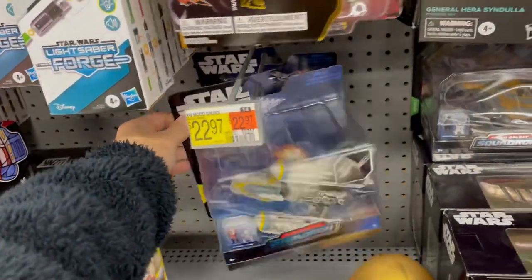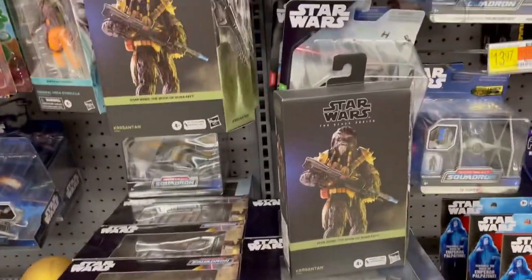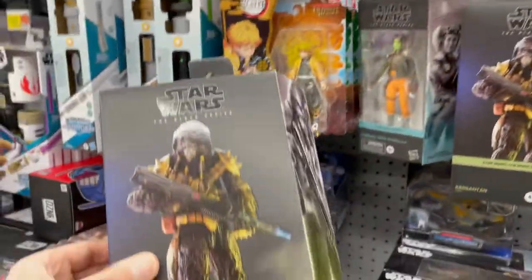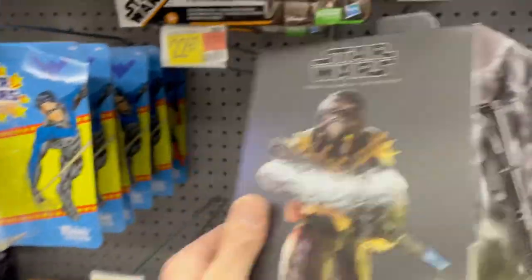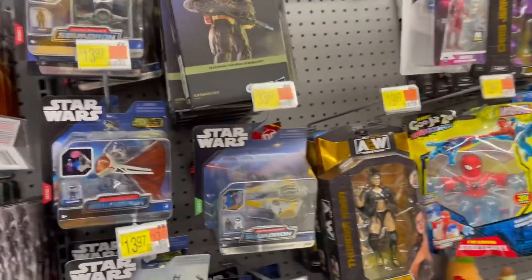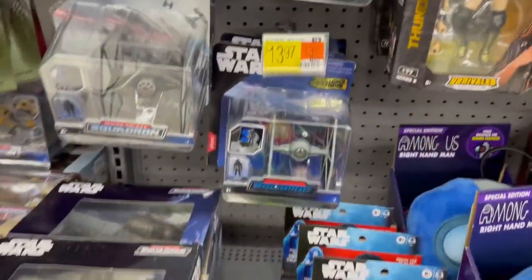Y-Wing, Micro Squadron, very nice. We've seen them on sale too, in clearance, different times. Here's another Black Series. I'm putting them over here. Let's see what else we got. Some wrestling figures. All these figures are lined right up here too. Look at that.